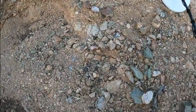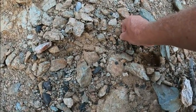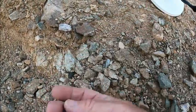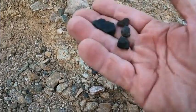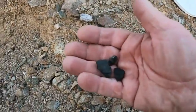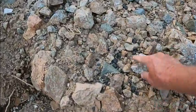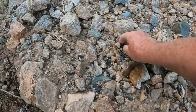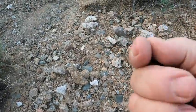Tell you one thing in here. Look at all these big pieces, you can see them all over here. They look like little raisins. This is all over in here. This is hematite or magnetite, one of the two. Depends if it sticks to a magnet. If it sticks to a magnet, it's magnetite. If it doesn't, it's hematite. But man, they're all over in here. Look at all these. See all this? You know what this means? Gold. They're everywhere. It's gold.